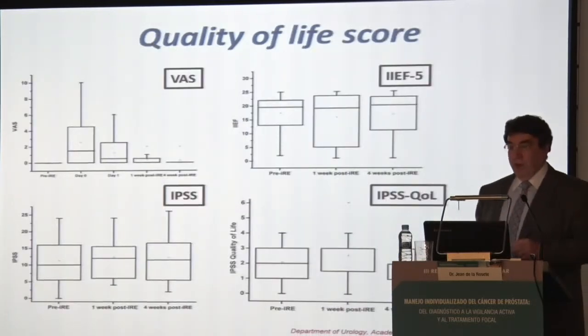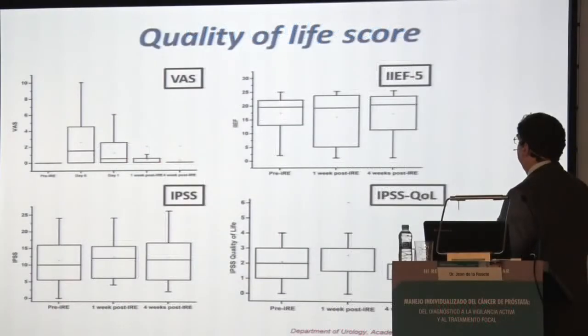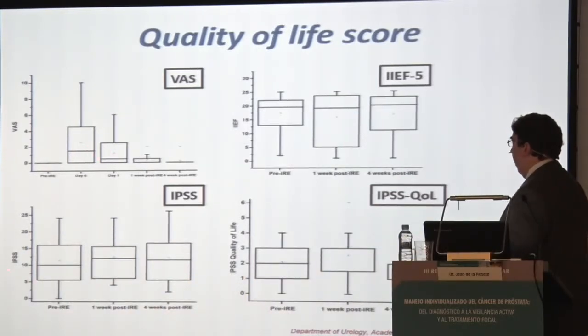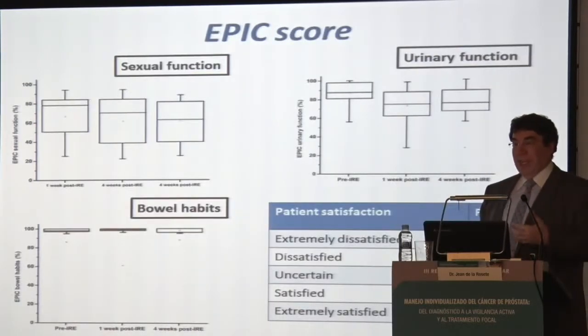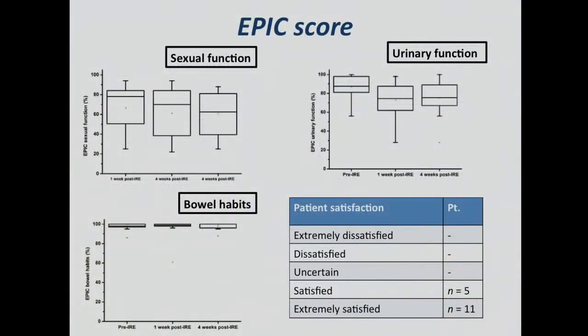We looked at the different quality of life parameters, like pain. You can see that was especially the first day. It was increased, but then it disappeared. We looked at sexual functions, which remained unchanged, and that's what it is all about if you talk about quality of life. The symptoms characteristics didn't change a lot. Quality of life more or less remained the same. We looked at sexual function, as I mentioned, urinary function, and also bowel habits.